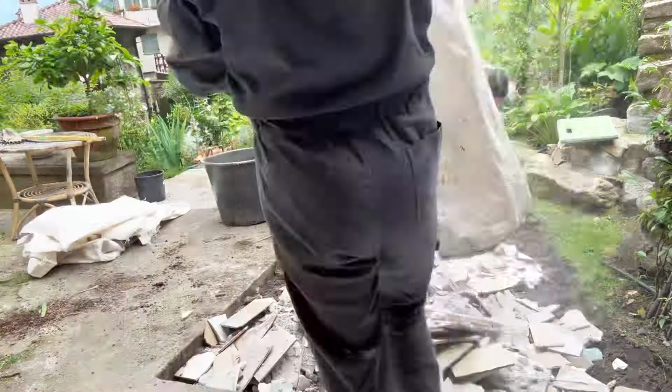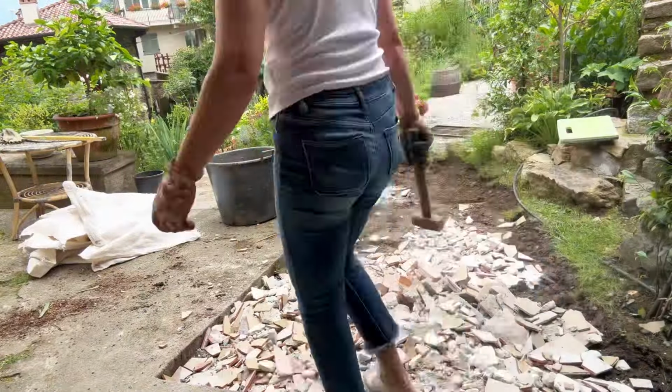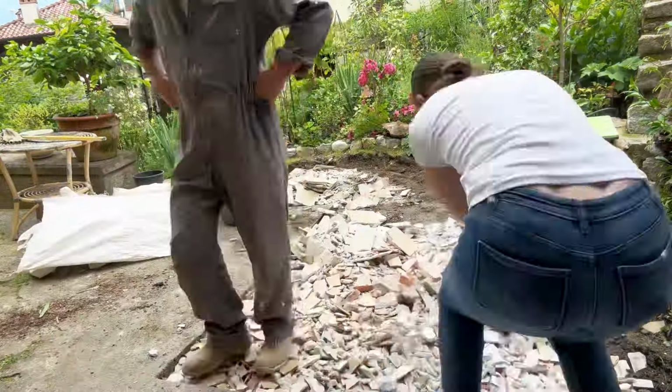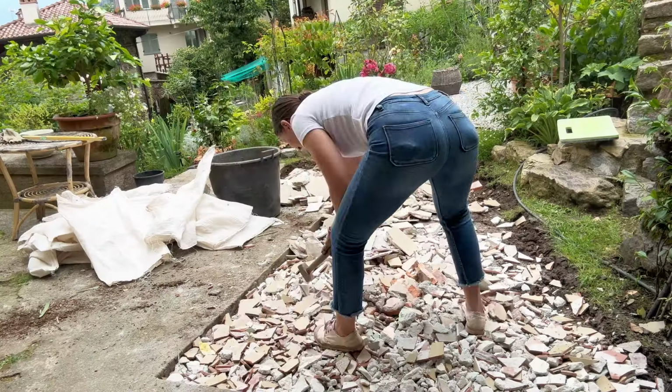And then the fun part of our project began, filling the new part of the patio with the rubble that was coming from our bathroom renovation project.